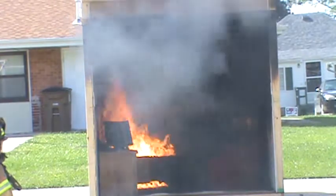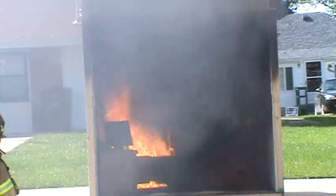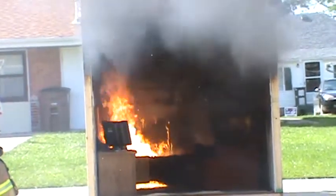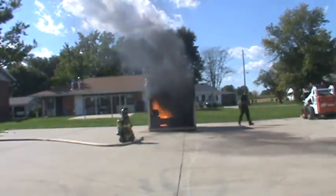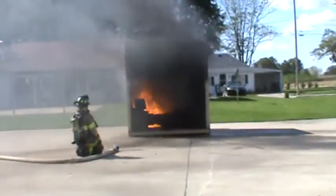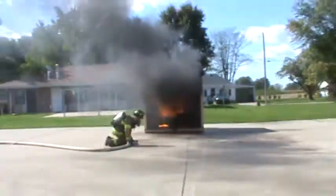The chair is not on fire. The fire's getting bigger. There's more fire. That is a house. The more stuff you pack into your room, the faster this will happen.